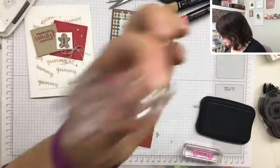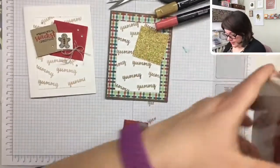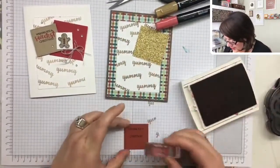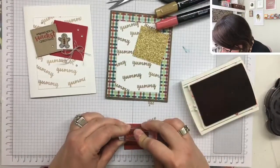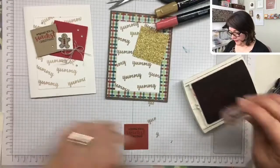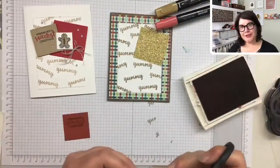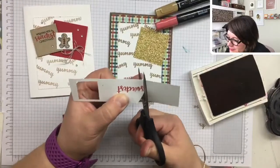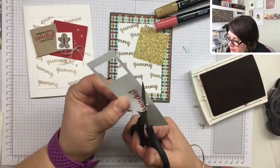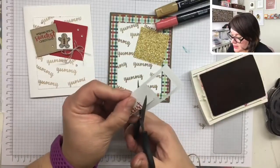I just... Oh, it's right here. Oh, my Lanta. And I'm going to stamp "sweetest" in Cajun Craze. I'm hoping it's going to be dark enough. Cajun Craze on Cajun Craze. Let's think about this. I'm going to try cutting this sucker out. So talk amongst yourselves. Fussy cut. Bubble cut. Leave a little white. I think that'll help make it pop a little more than what it does. I guess you could have tried the Soft Suede. That might have worked.